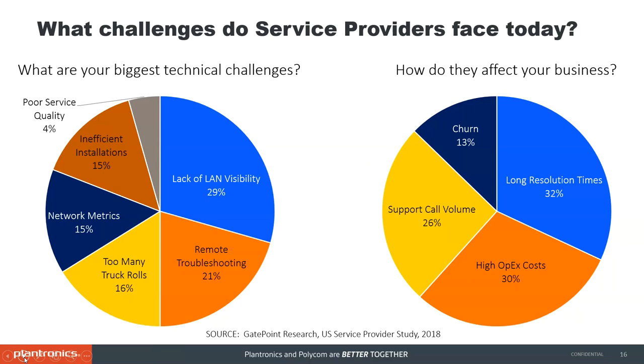And another thing, even if you were drop shipping out a device to a customer after you're provisioning it yourself, or even sometimes using another provisioning service offering, insufficient installations. Again, it shows a poor service quality to your customer, even as you're first starting to turn them up. So how does this affect your business?